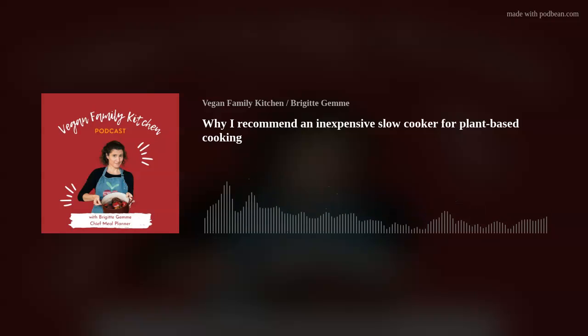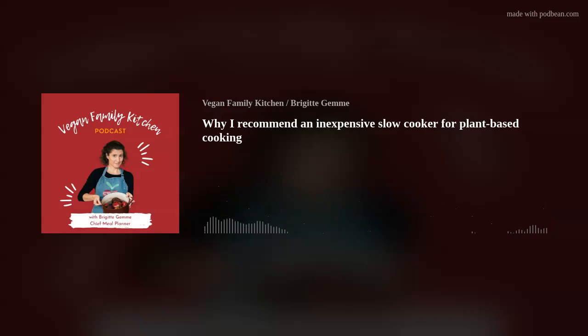Why did slow cookers seem to fall out of favor? Well, with the aggressive marketing of Instant Pots these last few years, the more low-key and decidedly inexpensive slow cookers have sadly been forgotten. Some people, myself included, even made the mistake of letting go of their slow cooker when they first got an Instant Pot, which I quickly found out to be a big mistake.